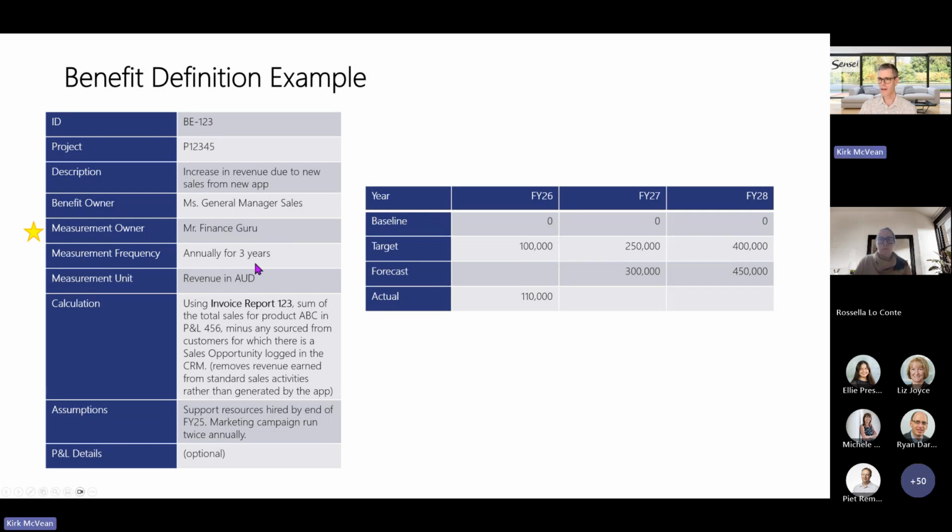How often are we going to measure it? I'll talk about that in a second. What unit are we going to measure it in? So is it dollars, for example? How did we calculate it? Seriously, capture this at the business case stage because you'll forget. Next year, 2 years, 3 years from now, oh, how did we get that number? We've got to write this down. It will help the benefit owner understand what we did, how we measured it. And you might find a flaw later in what you calculated.